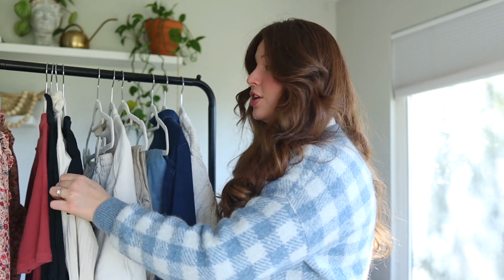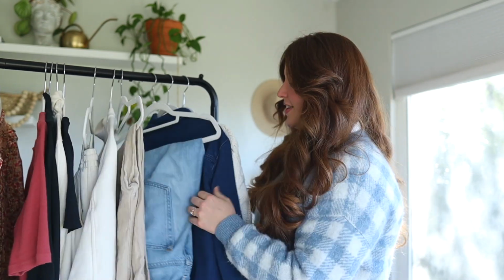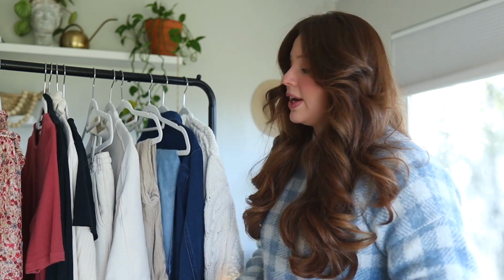The next thing I can ask myself is what kinds of materials are present. So let's just go down the line. Cotton, cotton, cotton, cotton, cotton. Cotton, cotton, linen, cotton, cotton, cotton. And then this is wool. So it looks like I value cotton, and a lot of these are in organic cotton.